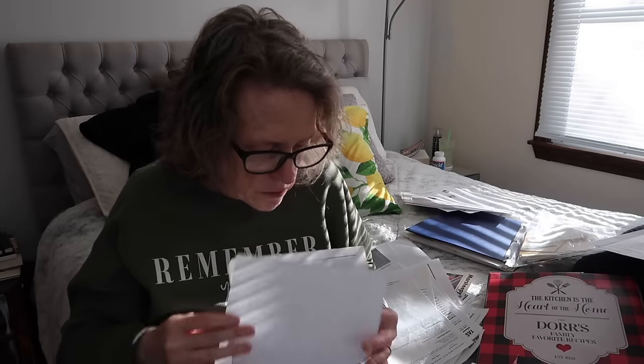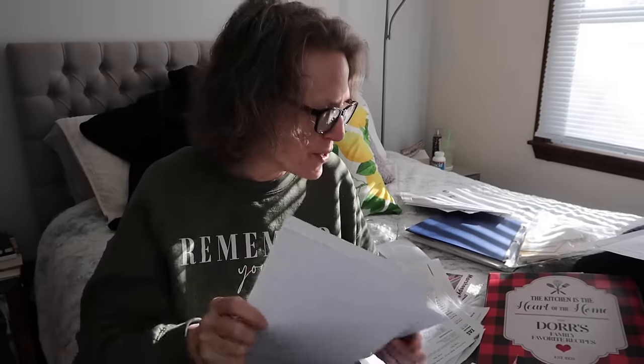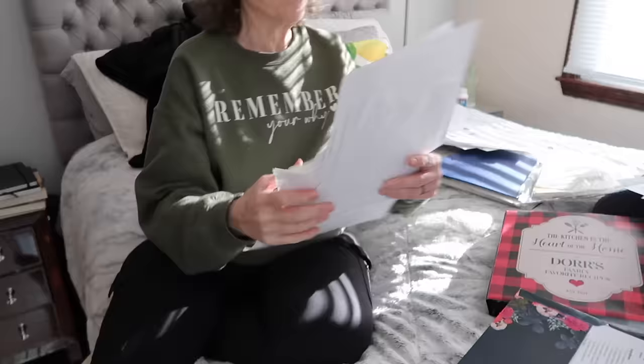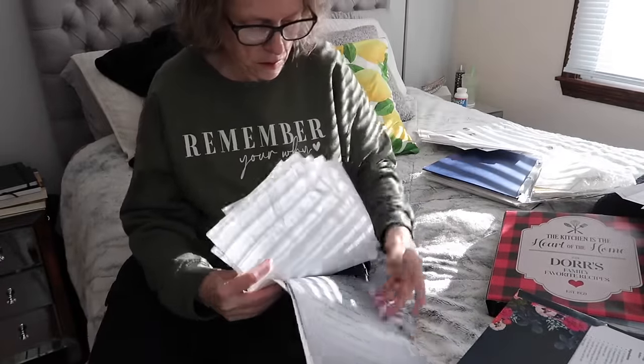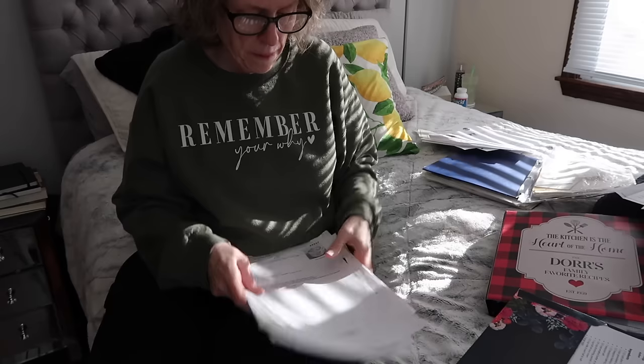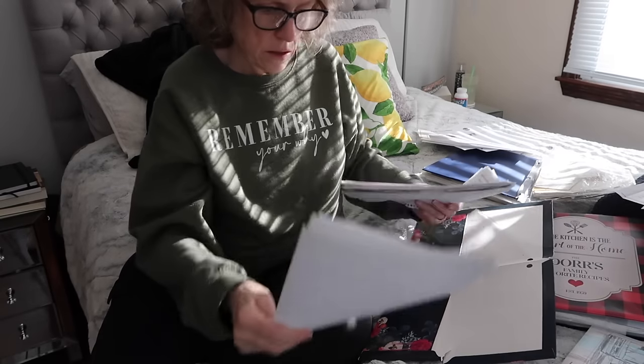Chocolate mug cake, we do. Vanilla mug cake. Chocolate fudge cake we can get rid of. This was something for them for school. Get rid of that. So already we're doing good. Somebody's Bible verse in Spanish. Get rid of that. So put the keepers in here.